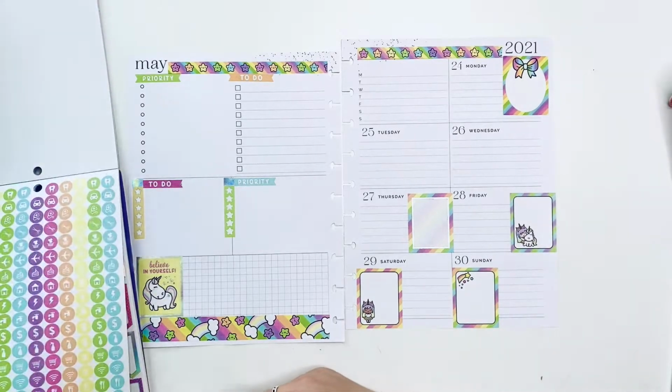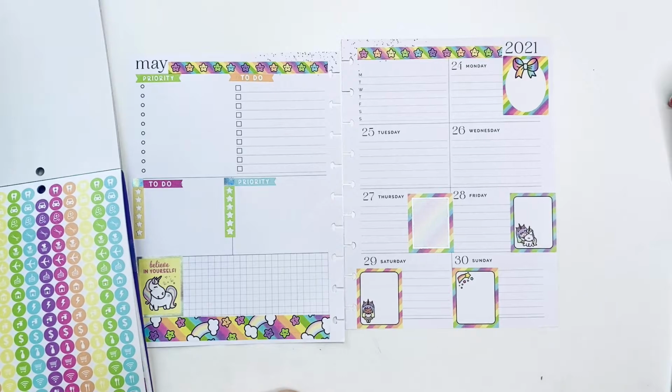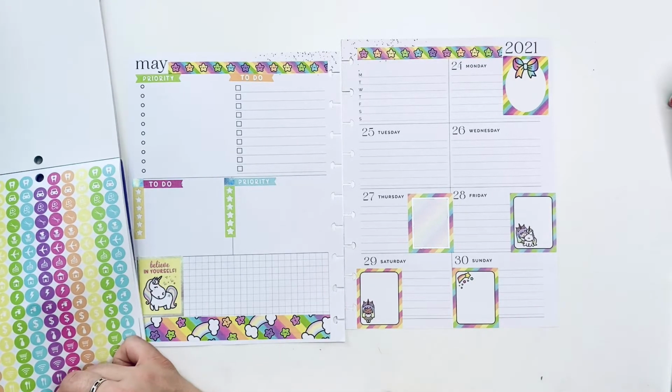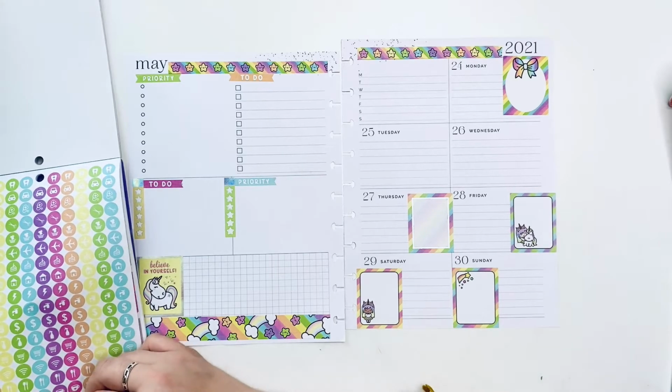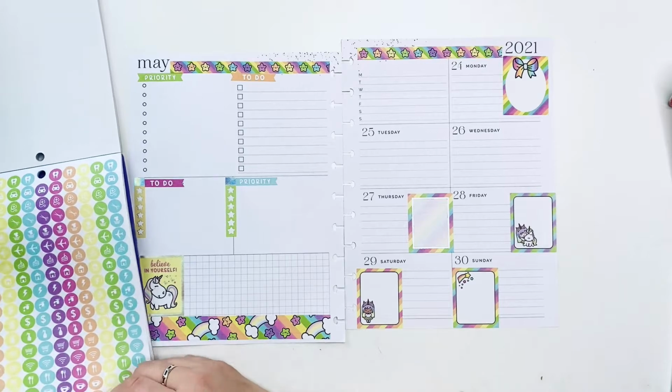Okay, I'm going to go ahead and grab each icon, each color of the icon. There's a little book at the bottom, so I'm gonna grab all of them and distribute them throughout the page as my to-do bullet points.